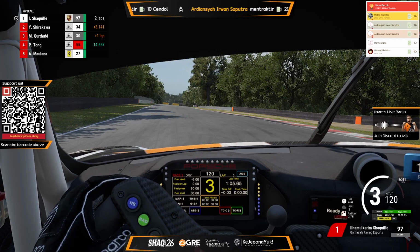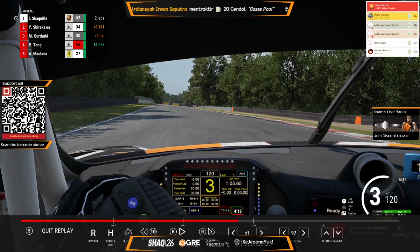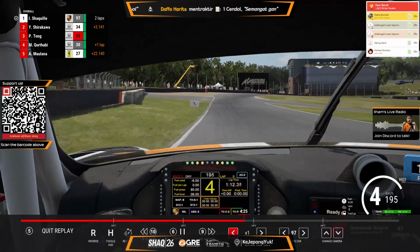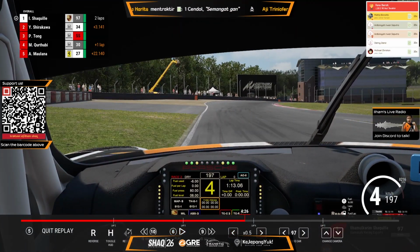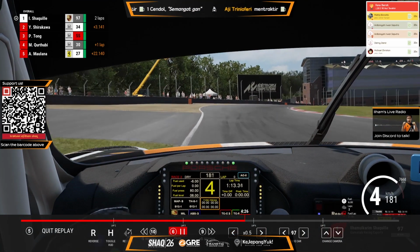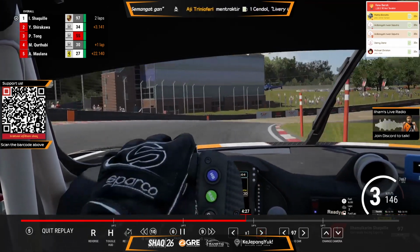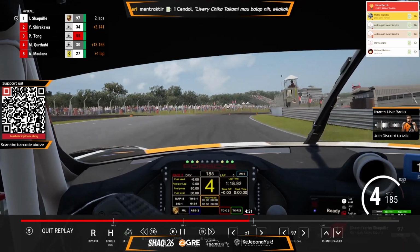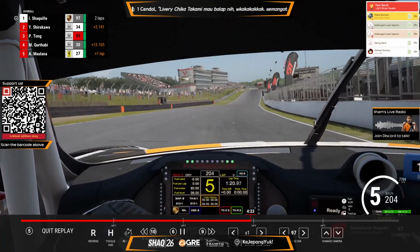Now let's get straight into the in-depth lap guide with the Porsche. One corner before the last corner here, entering the last corner, quite normal. I did maximize all the track width available, then bring my car back in and then bring it out again.